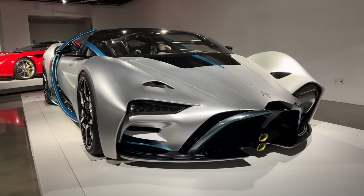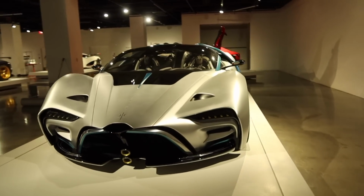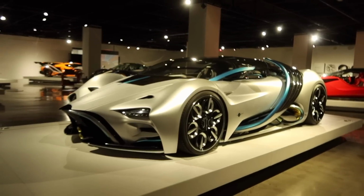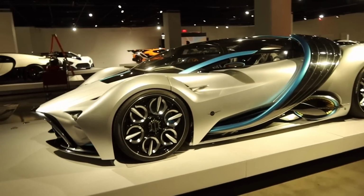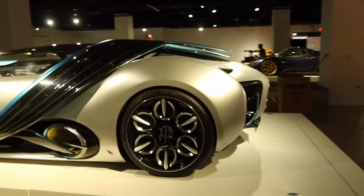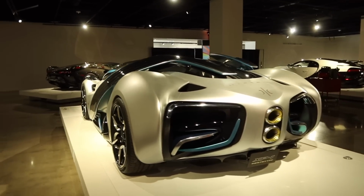It is quite possible you guys have never heard of this car because this is the only one in the world. It's actually powered by hydrogen and has a claimed 1,000 mile range. Allegedly, it can do 0 to 60 in 2.2 seconds, and the design language is absolutely insane. I've actually never seen a car quite like this.